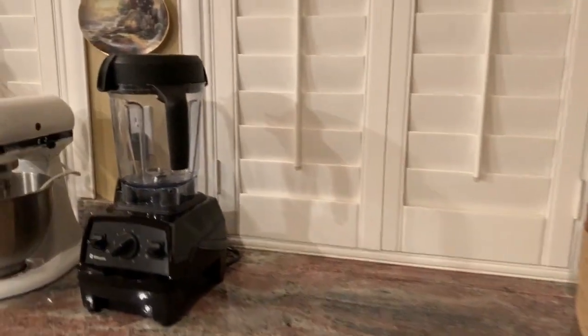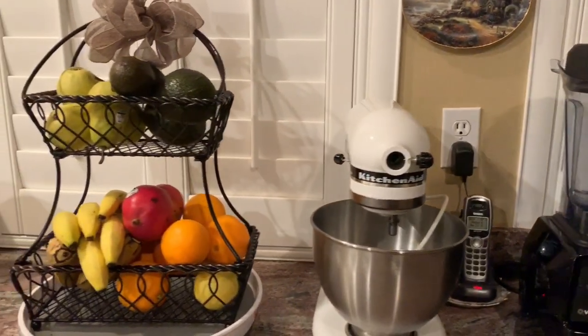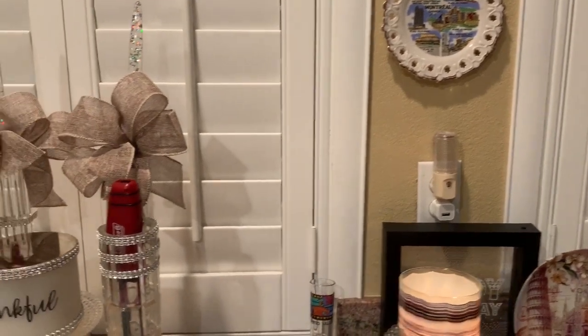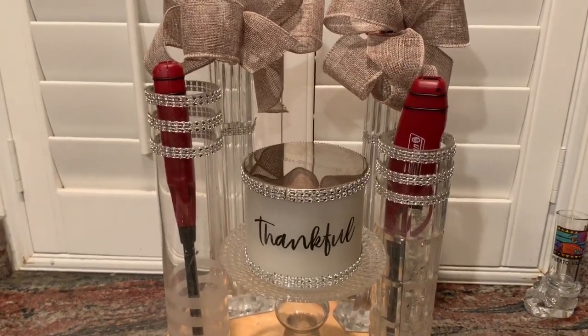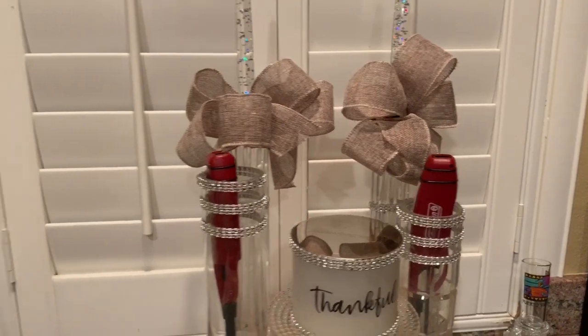Now, as I move along here, back up to this other area, I'll show you some of the other things that we keep on our counter. Of course, I don't keep my soap, this soap here. Instead, I keep candles and some decorative items here, which it's always like this, and I just change the ribbons around depending on the season.